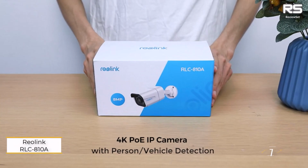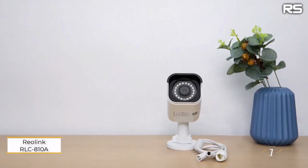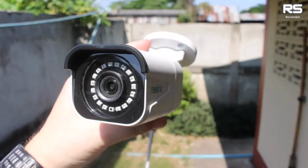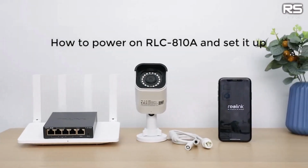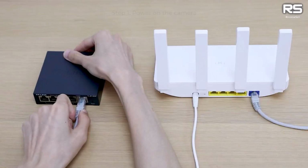Number 1. Reolink RLC810A, a budget-friendly 4K PoE security camera. The Reolink RLC810A is a 4K PoE security camera that offers excellent performance and features at a competitive price. It is a great option for homeowners and businesses looking for a high-quality security camera that won't break the bank.